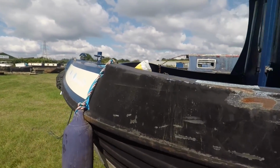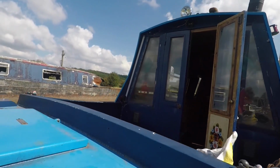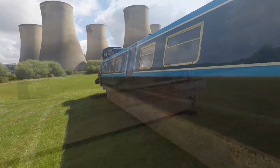It's probably worth going on and having a look. And lot number 22. Yeah, it just doesn't look too bad at all. I think if you took most boats out of the water, you'd get that on the waterline.